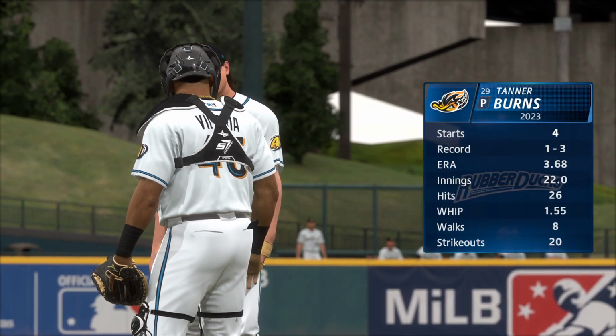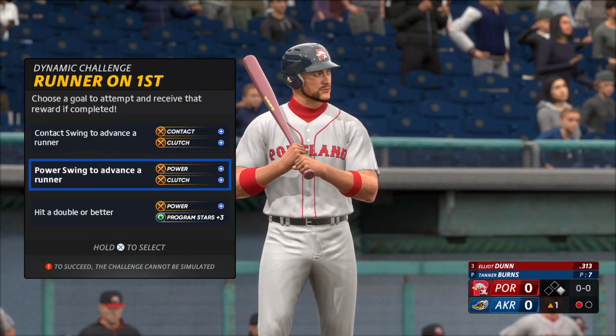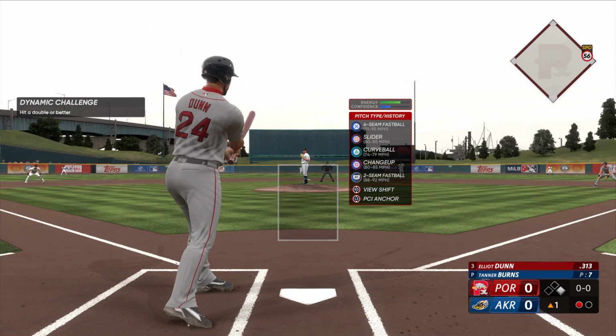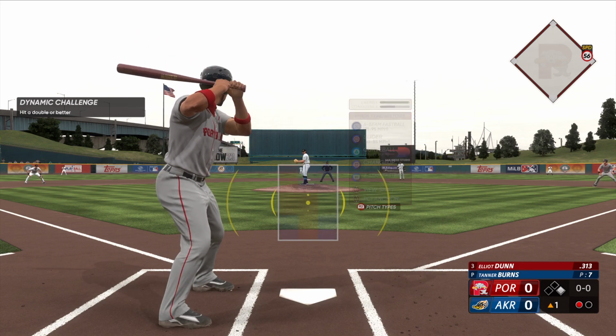Just about ready to go. And our pitcher tonight, Tanner Burns. What do we have on him? A really good outing for him last time. Scattered two runs, was attacking hitters, getting ahead in the count. Great performance. We'll see if he can do it again in this one.